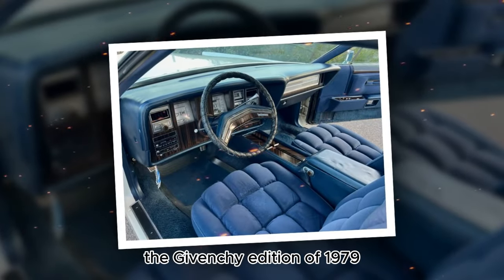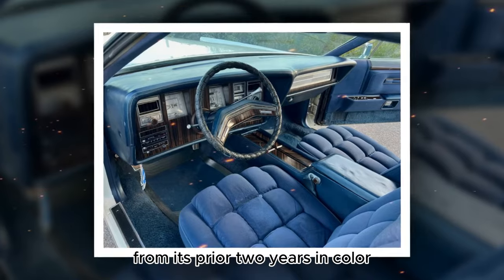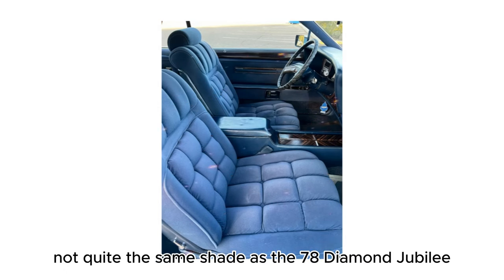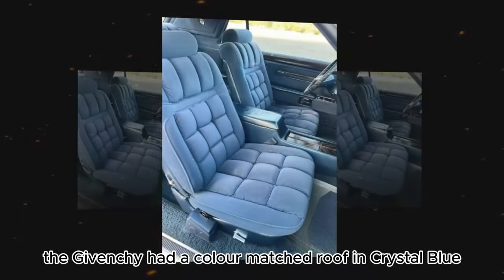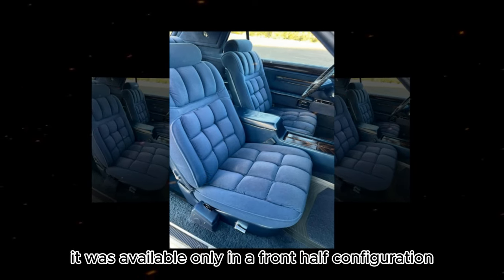The Givenchy edition of 1979 went in a totally different direction from its prior 2 years in color. Green went by the wayside and was replaced by crystal blue metallic, not quite the same shade as the 78 Diamond Jubilee. For the first time, the Givenchy had a color-matched roof, in crystal blue Velino grain vinyl. It was available only in a front half configuration, as before.